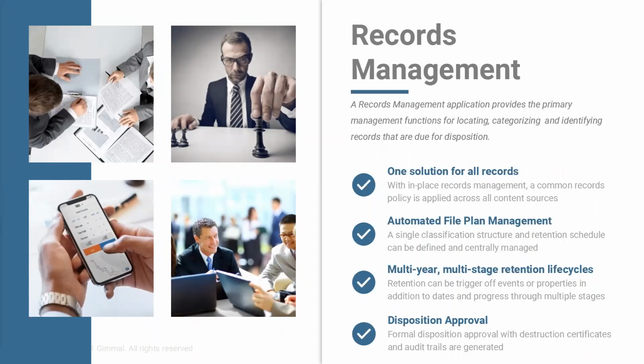But the HR records coordinator for HR may need to approve that, right? I can model those types of retention life cycles and trigger the retention off of any properties I have, whether it's a metadata property, a custom date field, or event-based triggers. And I can do disposition approval. I can set up disposition workflows so that to dispose of a record, Maya has to do the first level approval, I have to do the second level approval, right? Then the record gets disposed of, and that's all captured and tracked and managed.